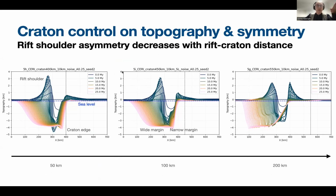Now, if you remember the rift shoulders that formed, I plotted the topography over time here for 3 different models, and time is indicated by the colors of these lines. So this pink is at 25 million years. And you can see that for different initial distances between rift and craton, there is this distinct asymmetry in the height of the rift shoulders that disappears for greater distances.